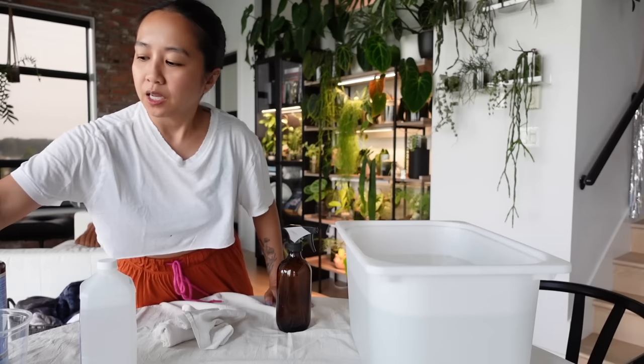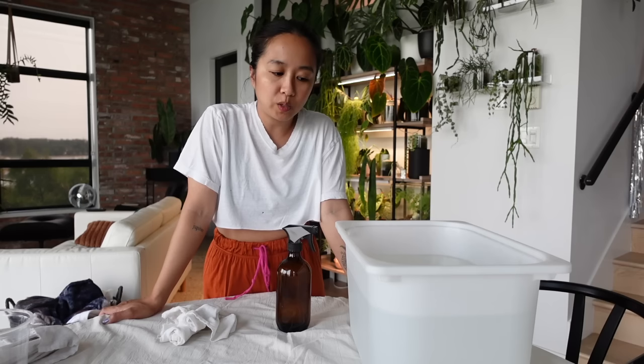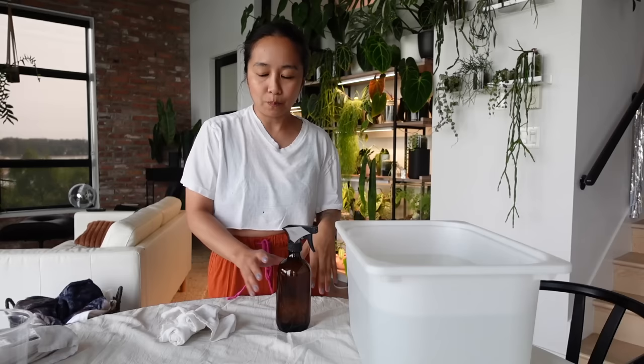And I am trying to not use so many pesticides all the time or chemical stuff. I feel like I've been using it so excessively this year because of how bad spider mites has been. And I just don't really know what that's doing to my lungs and whatever. So if I can go more of the natural route, I think I would prefer to do that.